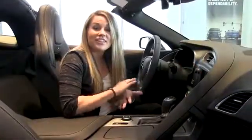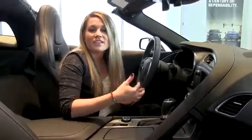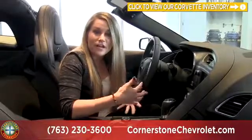So we just got done looking at the 2019 Corvette Grand Sport. As you can see, it is comfortably equipped for any type of driving. Maybe not so much the performance aspect, where you're going to find that is going to be in your Z06 and your ZR1. Those are going to be a lot more fun at the track.